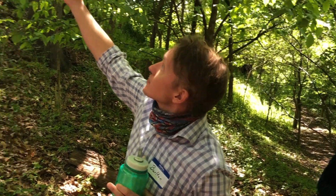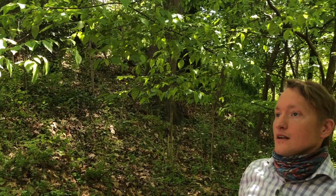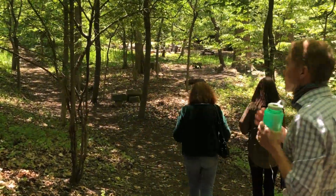This is what they look like after a few years of infestation by hemlock woolly adelgid, getting sparse. It takes about 5 to 7 years for hemlock woolly adelgid to kill a hemlock tree. We have one other tree.